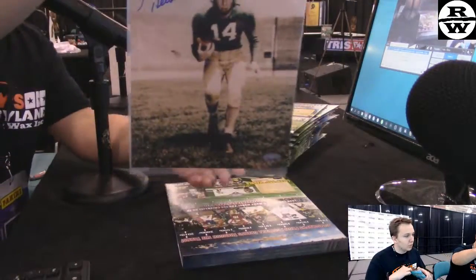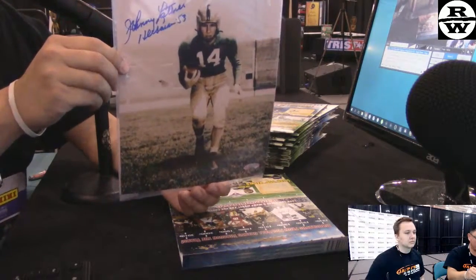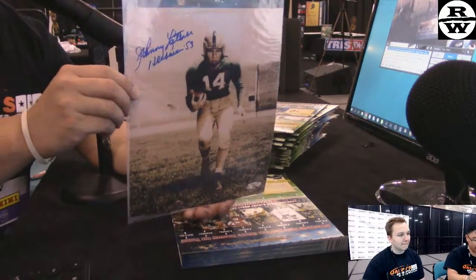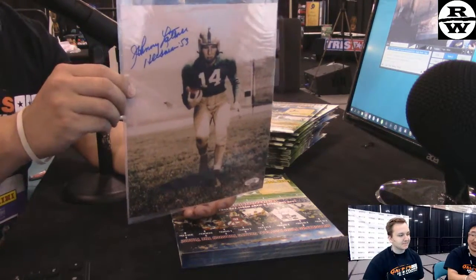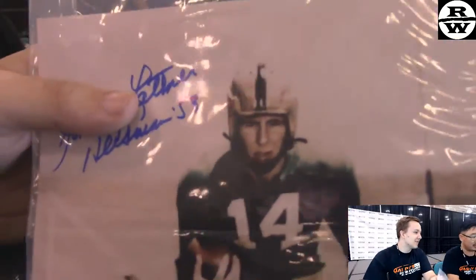Jake. Ooh, old school. Old school, Johnny Lattner, 1953 Heisman Trophy winner for Notre Dame Fighting Irish. College Football Hall of Famer, 1979. Those helmets. Look at those helmets.